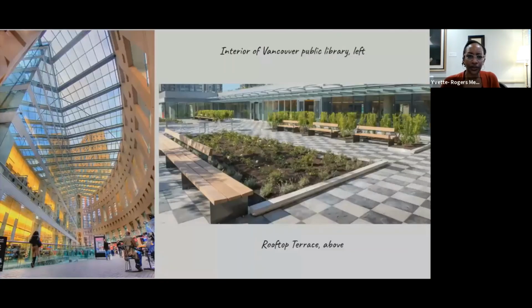And if I go to this image, if you look on the left, that's a picture of the inside. So you can sort of see the square, or rectangle, I should say, glass wall, and how the rest of the building has just that colonnaded wall around it. So there's lots of seating space and reading areas. And on the top, they also have a rooftop terrace. This building was the largest capital project ever undertaken by the city of Vancouver.